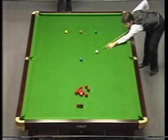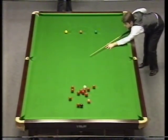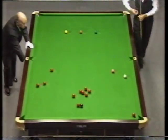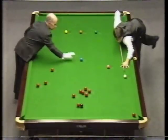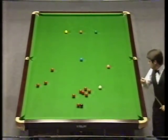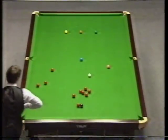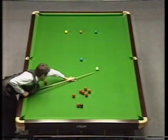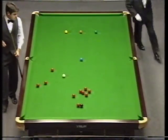One loose red, but the perfect angle to go into the pack. Doesn't compromise. 25, 26. Speeded up again though, and that's cost him a few shots tonight.